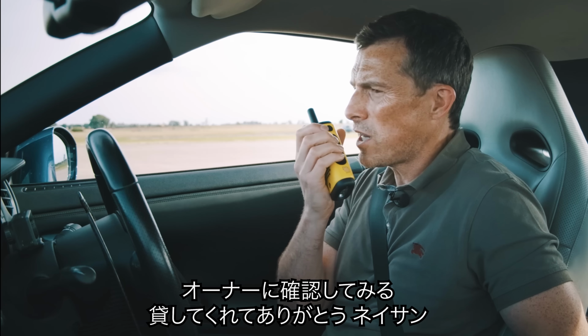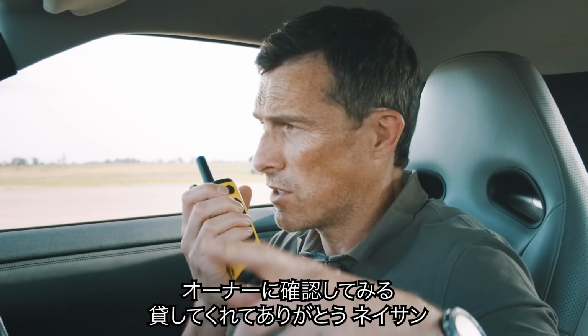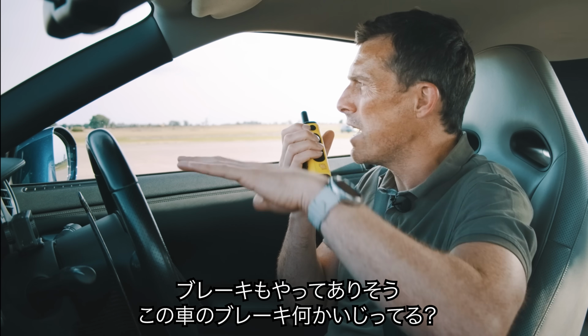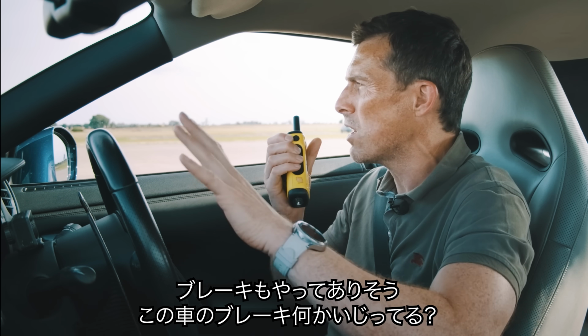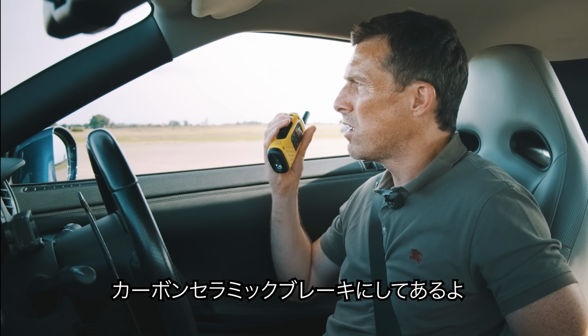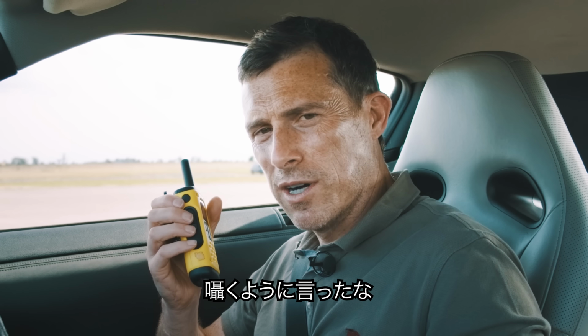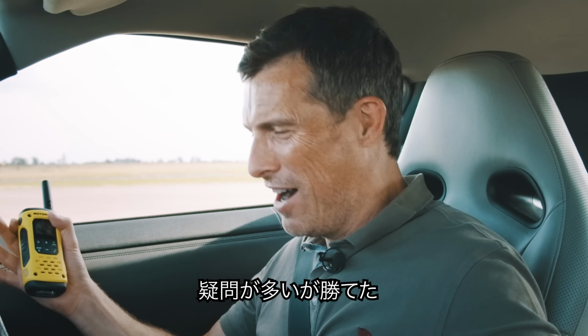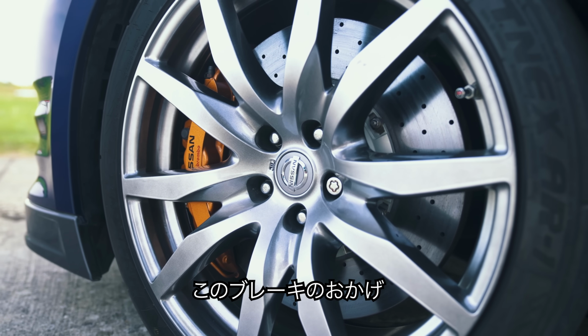Let's just check in with the owner, Nathan. Thank you, Nathan, for lending us this car. Whether he's upgraded the brakes. Nathan, can anyone get me Nathan? Has Nathan upgraded the brakes on this car? Yes, Matt, they're carbon ceramic brakes on the GT-R. That whispery voice that you heard was someone saying, yes, he's upgraded the brakes. And that'll be why I won. Yes, it's got performance brakes, so it's been upgraded.